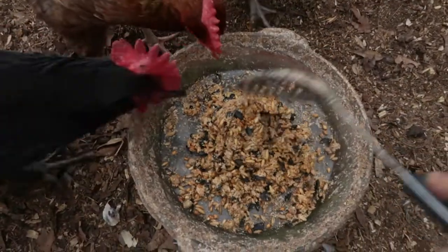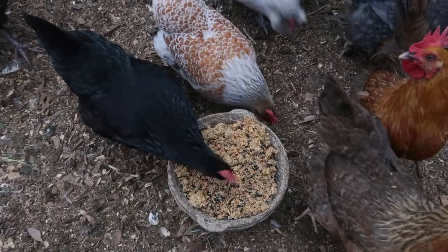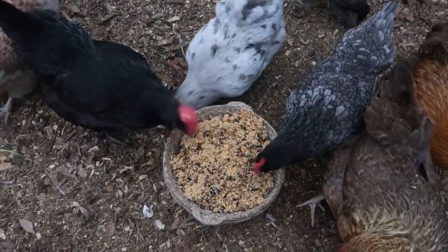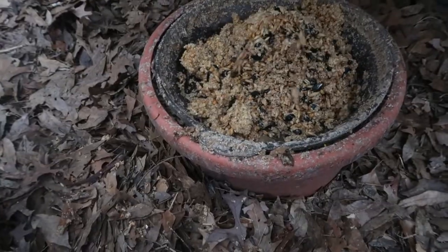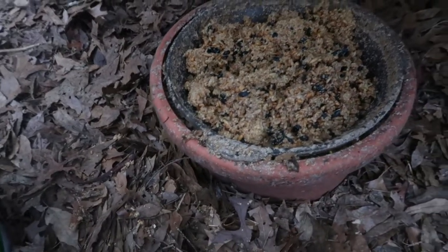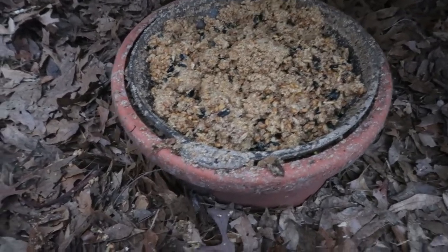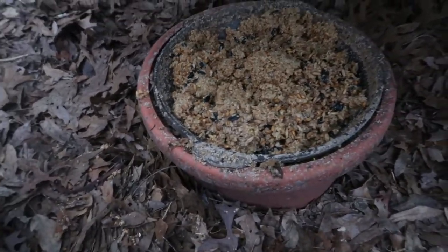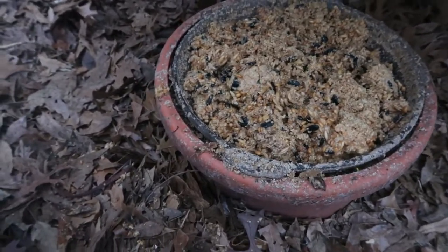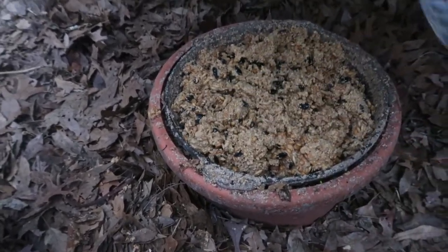They still get their fermented feed. I do a couple of feeding stations to keep down the fighting. I'll probably put this in their coop though when it freezes so that it won't freeze. All right, now we can leave it out.